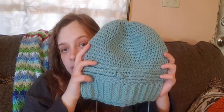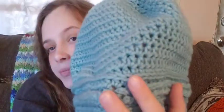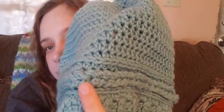Now this one, like I said, it is huge, but it fits my husband. This is the next size up, and I went ahead and braided it. I haven't put a button on it, so it's got that little lip there, but this is the braid in the light color. And I'll put this one on. See, this one is really loose on me, but I could still wear it. And there's a lot of slouch in the back.